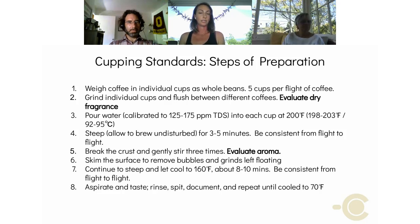After the coffee is ground and there's a purge between each one of the different samples that we're analyzing, we'll evaluate the dry fragrance. The third step is that we're going to pour our calibrated water into each one of the cups, and we steep the coffee, being really careful not to hit the table, allow the coffee to steep and brew for 3 to 5 minutes. There's a bit of a generalized time frame, but whatever we do it consistently. Okay, so if you in your own space are using 3-minute brew time, that's fine. Just make sure you do it every single time.